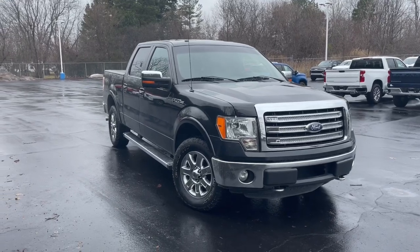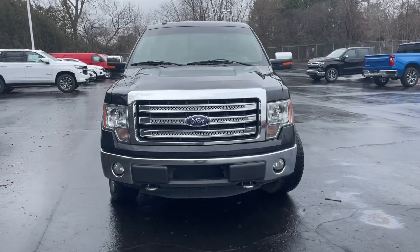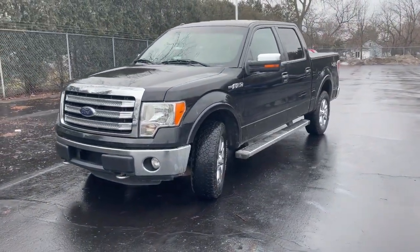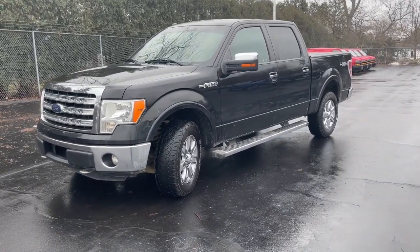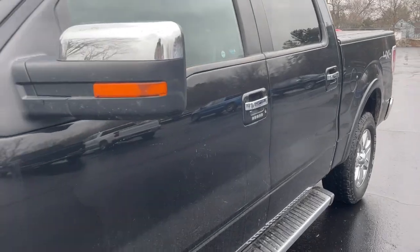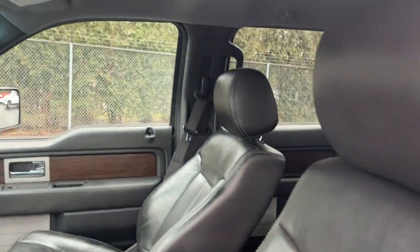You will love the features of this 2013 Ford F-150. With less than 150,000 miles on the odometer, this vehicle provides excellent value. Here's a hard-working Ford F-150, the light-duty, full-size pickup that leverages high-strength steel and military-grade aluminum alloy to bring you class-leading payload and towing capabilities.